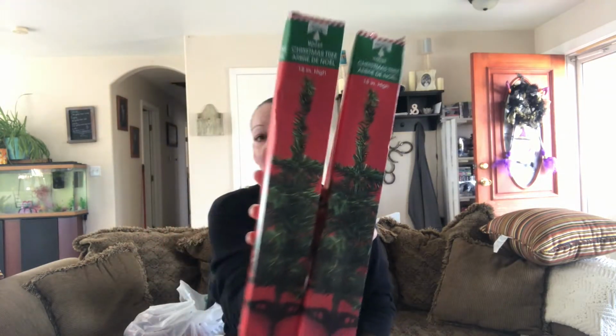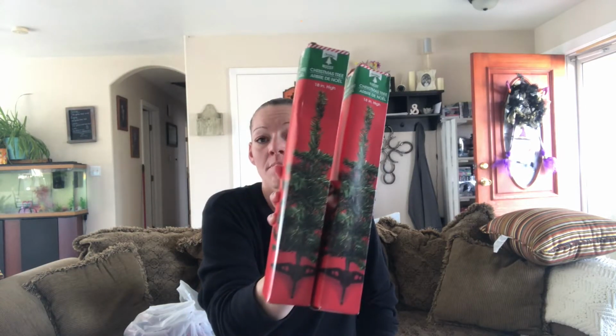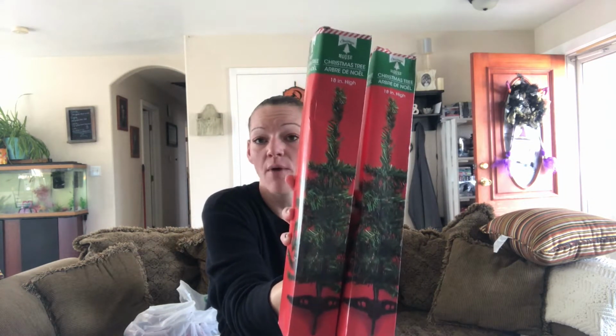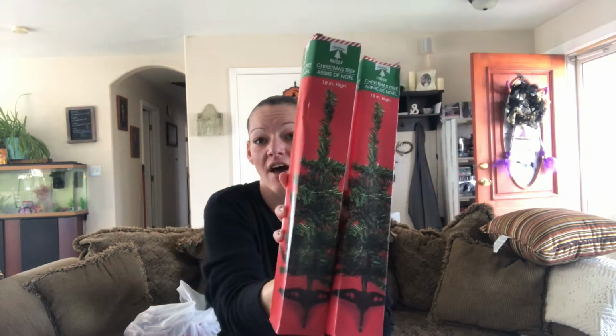And I also picked up a couple of their 18-inch high Christmas trees. I know these are not the best quality, but for a dollar, even if you have to add a whole pack of garland ties to it to fill it in better or whatever you have to do, for a couple bucks, you have a little mini tree, and I thought that's a super cute idea. And you could also use these in DIYs and stuff. So I grabbed a couple of those.